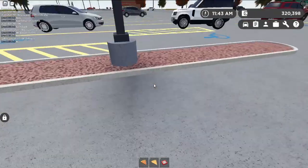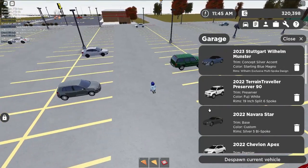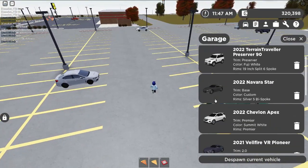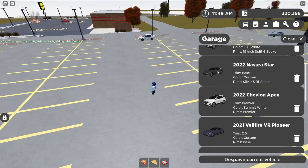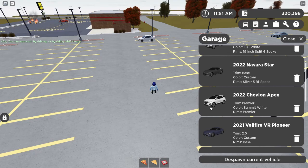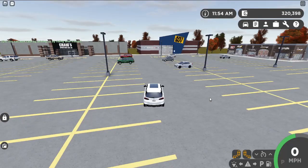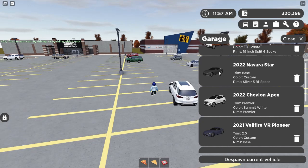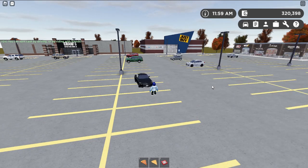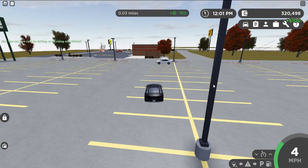I'm just gonna go through instead. Now, anywho, that's Beagle. I don't remember if I showed this to you guys. But let's try the 2022 Chevlon Apex. I think I did show you the 2022 Nefero Star years back. Wait, I was wrong. This is the 2022 Nefero Star, you guys.